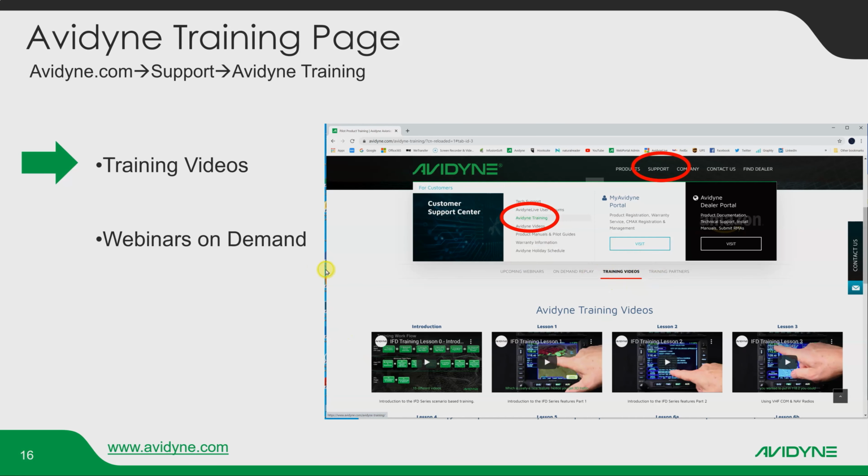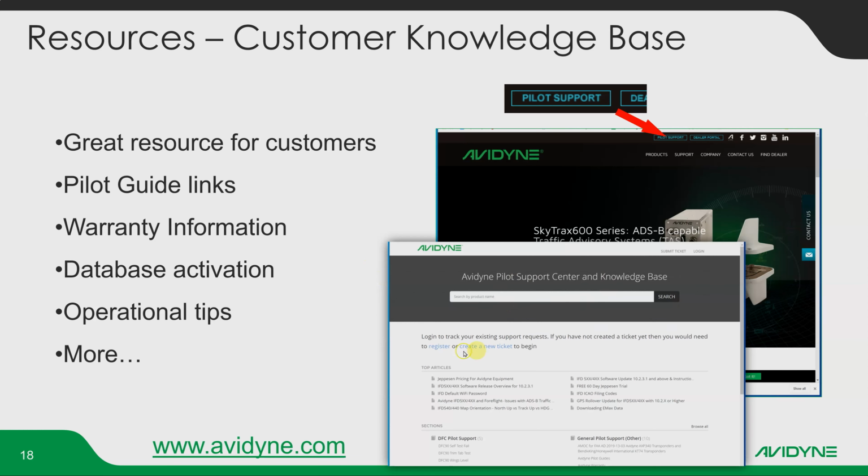We also offer right from our homepage, there's a link called Pilot Support. It takes you to our knowledge base where you can see a whole host of articles from everything from warranty, database activation, operational tips, your pilot's guide, that sort of thing. It's easy to get to, and it's great for getting information.